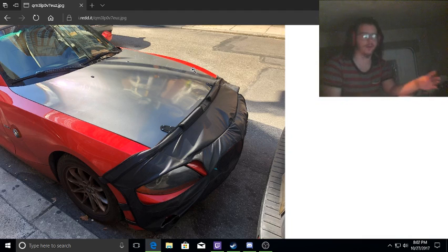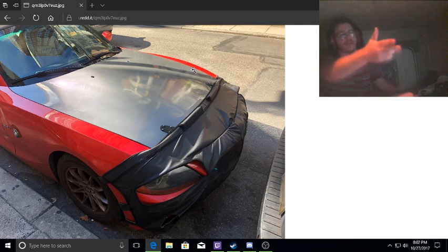As far as I'm aware, the whole concept of putting this on is so that you don't get bugs splattered on the front of your car, which is fine because that's gross. But at the same time, you get bugs splattered all over this thing, which defeats the purpose. And then you're also driving around with this thing on all the time, which doesn't look very aesthetically pleasing.